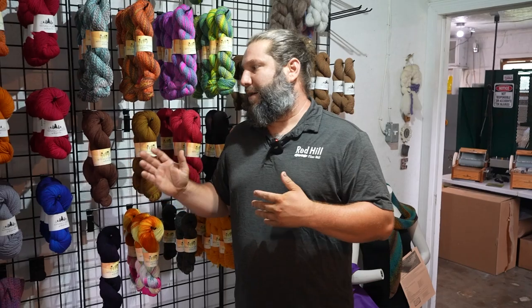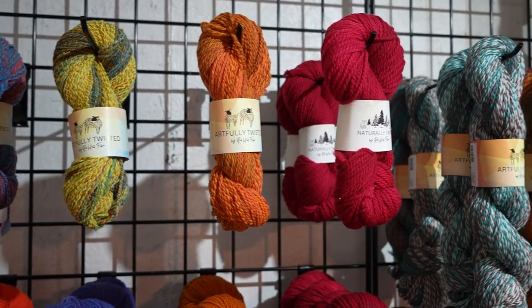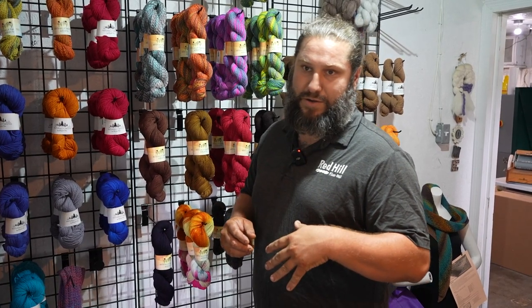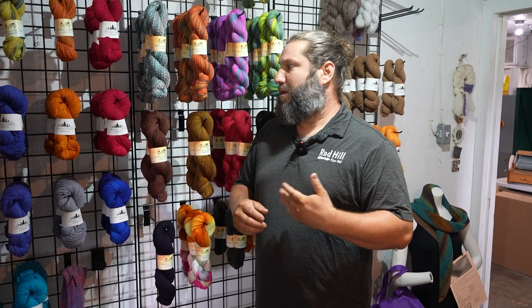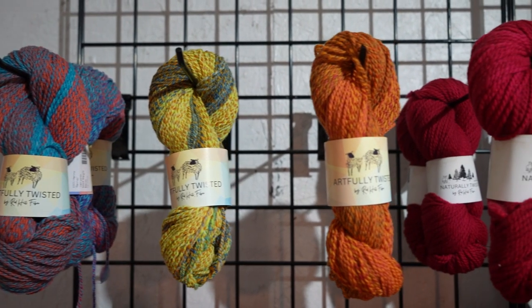And then our final line is our naturally twisted yarns, and it is a U.S. grown merino wool spun by us here at Red Hill Fiber. So we're huge on the sustainability, the U.S. grown, the traceability of our fibers. So that's kind of what we're trying to produce.